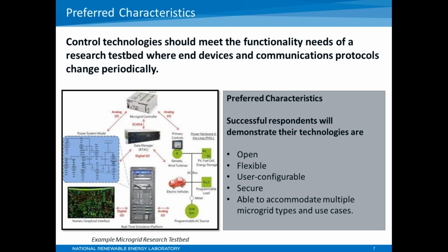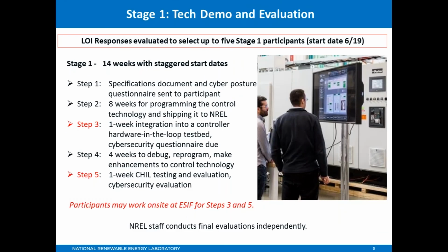So stage 1 includes responses to this letter of interest. It's 14 weeks, and it will start on staggered dates beginning on June 19th. So the first step is that we will send the detailed instruction packet to the first team on June 19th, and then they will have 8 weeks to program their controller and ship it to NREL.